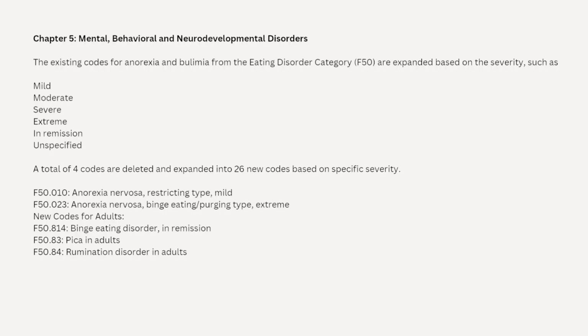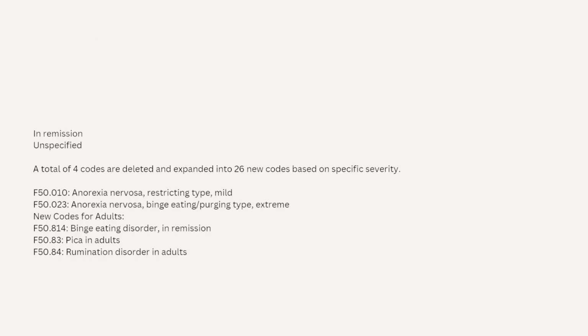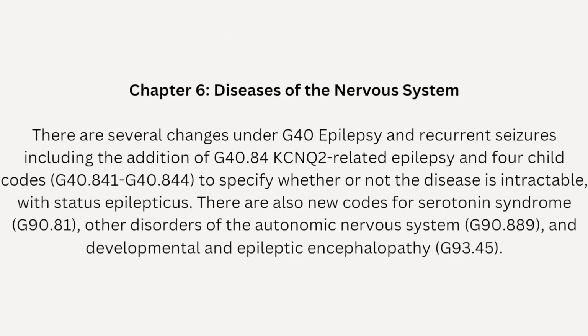New codes for adults. F50.814, binge eating disorder, in remission. F50.83, pica in adults. F50.84, rumination disorder in adults. Chapter 6. Diseases of the nervous system.